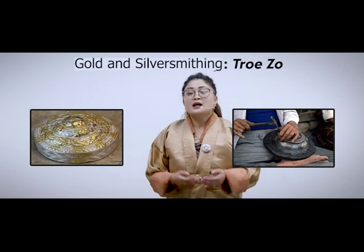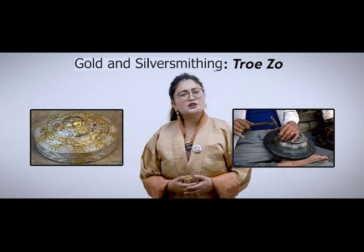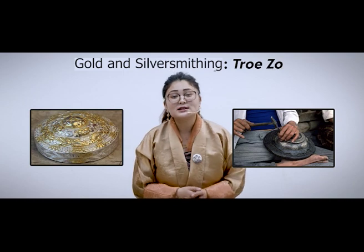The next craft I'm going to talk about is tricot. Tricot is gold and silver smithing. Now, this art used to be very famous in the past because people used to carry betel nut and the famous pane, doma and pane, in containers that were carved by our skilled Bhutanese workers. But now it doesn't happen. You go to a shop, you buy doma, which is in plastic.